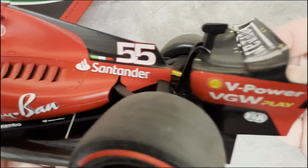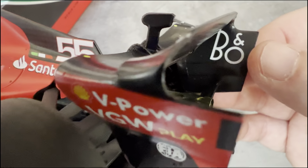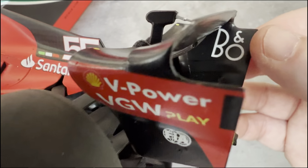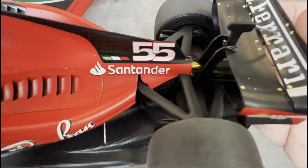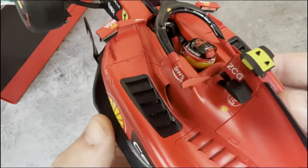And unlike the regular release of Mage James, at least on the Red Bull, this is carbon fiber on the inside here as well. As on the main plane here, the wing. So I think they do a great job with the carbon fiber.